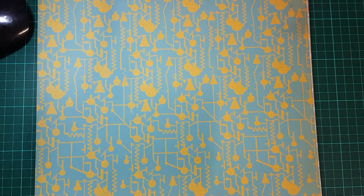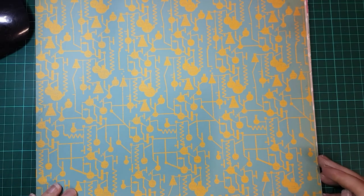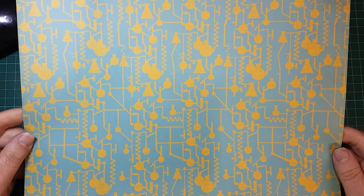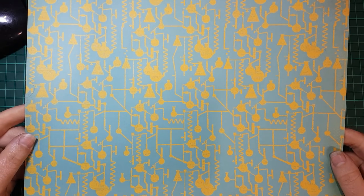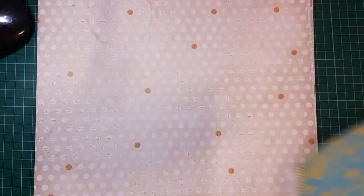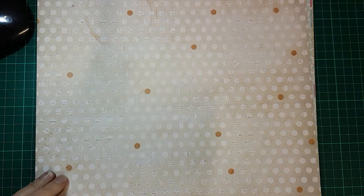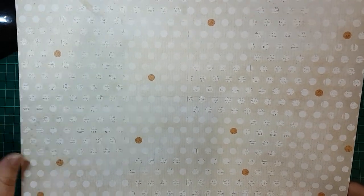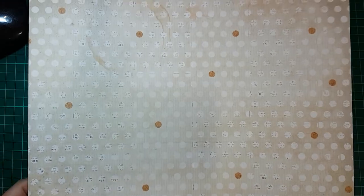Okay, next I purchased some single sheets of paper. This one here is called Class Act. Basically, it's got laboratory equipment on it, and the other side is just ruled note paper. Secondly, this is a Take Note collection piece. It has polka dots with brown spots and an ink stain here, a coffee stain. The opposite side is obviously a cork sheet.